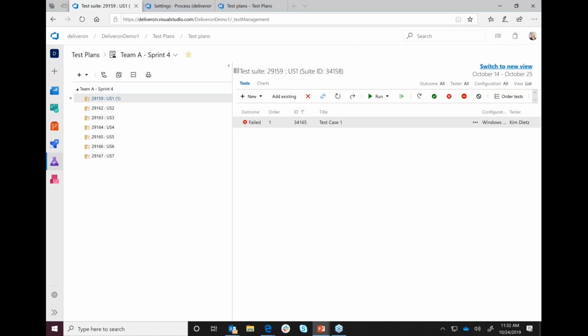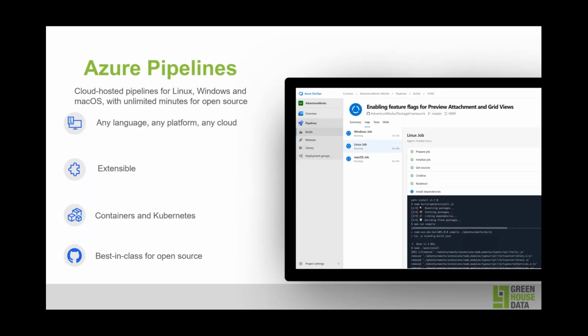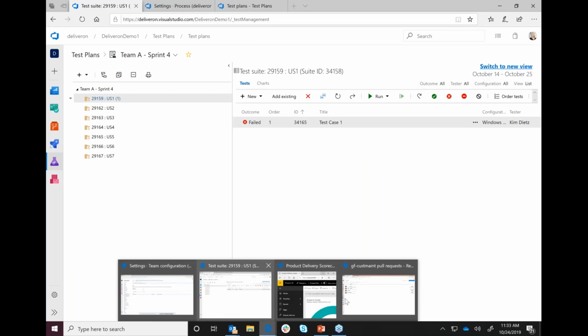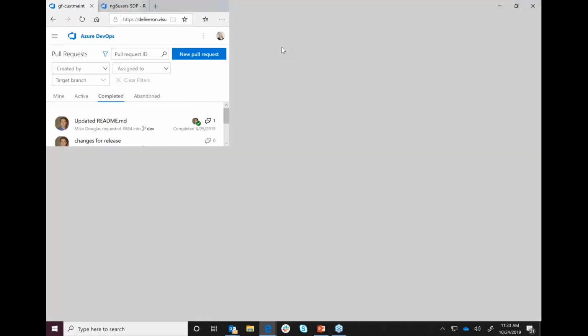Let's go ahead and take a look now at delivering the actual solution to the users using Azure Pipelines. This is really the perfect launch pad for your code, being able to automate your builds and deployments so you can spend less time getting things manually moved and run, and more time delivering value. So let's take a look at what that looks like. I am going to switch over slightly to a different project here.